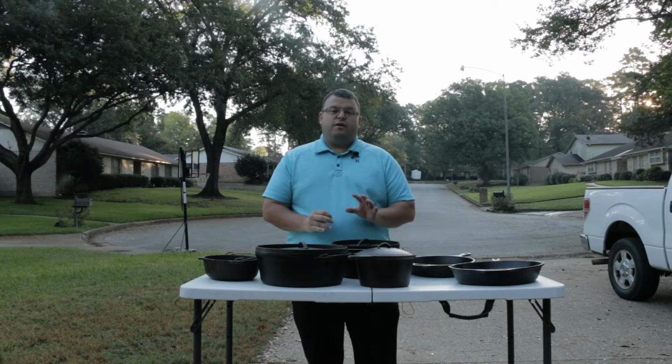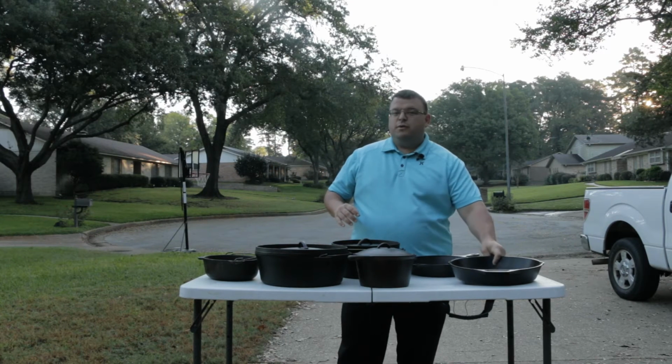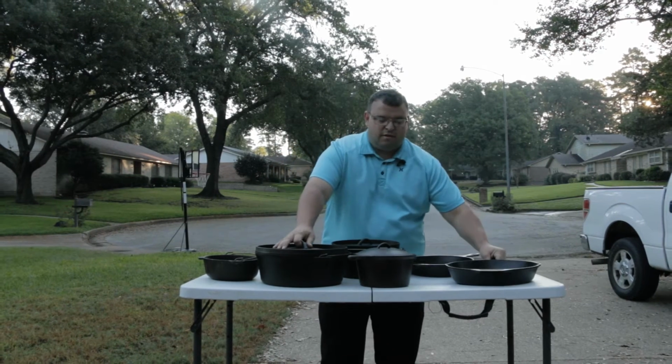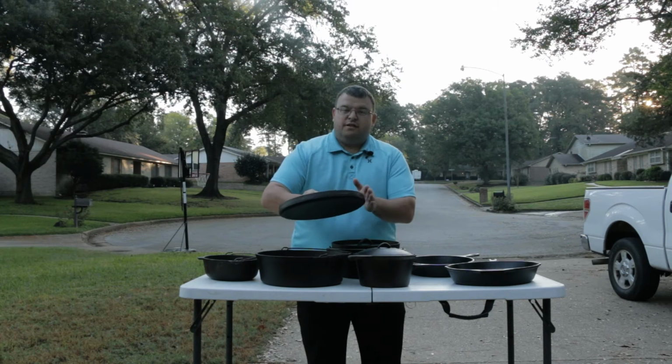Pro number 5 is that they're inexpensive. You can get a pan like this or a pot like this for anywhere between $15 to $19. Some of these used to be a lot less expensive. Now they're kind of coming up in price a little bit. These are like Dutch ovens, and I'll explain these later.